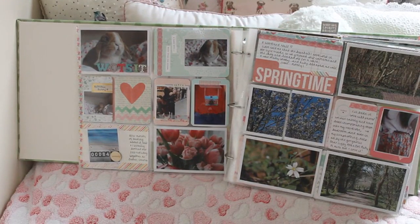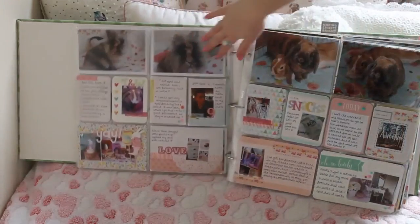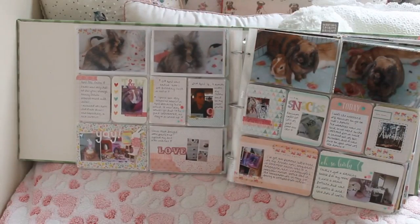I loved getting back into Project Life, and springtime, I loved all the pastels and I loved all of the photos from Easter and of the bunnies and all that sort of thing, so I'll put some close-ups in now.